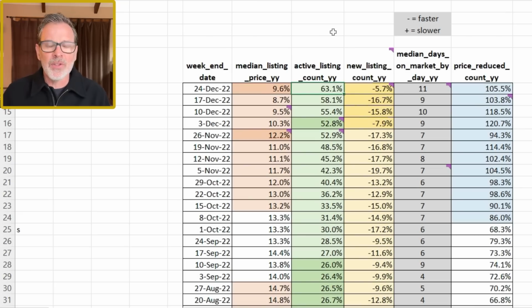Speaking of decreasing home buying demand, have a look at this. This is active listings compared to 1 year ago. And last week, we actually saw a 63.1% increase of active listing inventory compared to 1 year ago. This means we have approximately 63% more houses listed for sale right now compared to the same time frame in 2021. Also, for a gain of 63%, this is by far the biggest increase of housing inventory on a yearly basis so far in 2022.